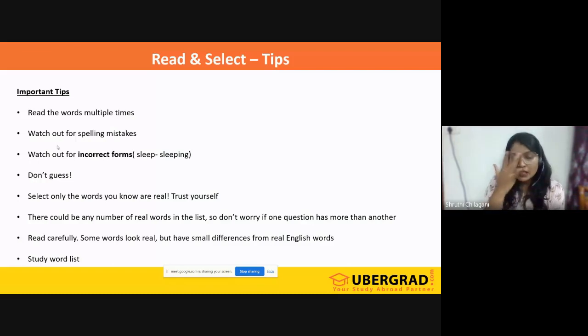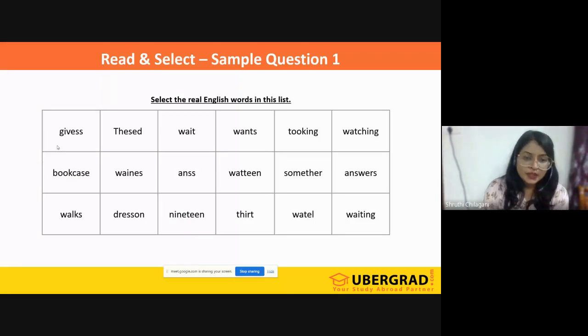There could be any number of real words. So like, in the first question there are only 5 real words. In the second question there could be 12 real words. Don't stick to one number. As long as you're confident that this word is right, go ahead. Now this is the first question, guys. Try solving it. Try telling me what are the real words.